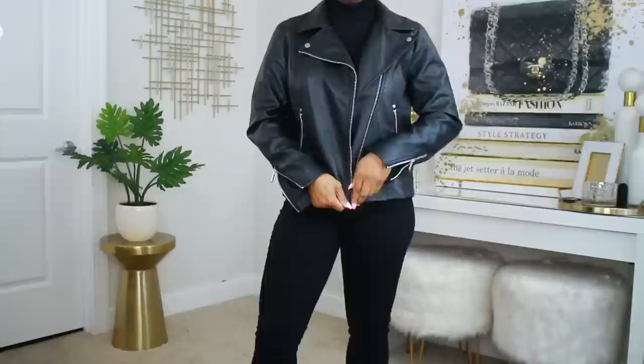This jacket was $49.99. And I think I showed this briefly in my H&M haul. That's where this one came from. But it's lined, so you do again get that practical warmth wear out of it. And I do like the zippers on this one.